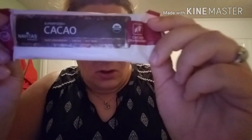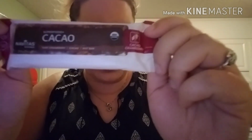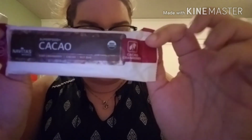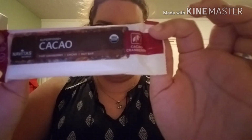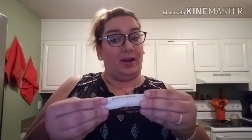Then we have this, which is not on here. Yes, it is. Navitas Naturals. Wholesome nutrition from ancient superfoods meets modern convenience in one deliciously designed snack bar. Each bar is crafted in small batches using only certified organic, plant-based, and minimally processed ingredients. I got the tart cranberry flavor. It's cacao and cranberry, so berry and chocolate.